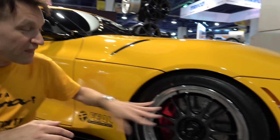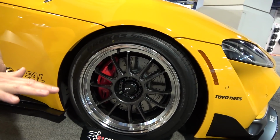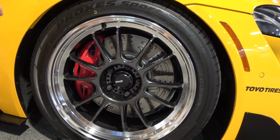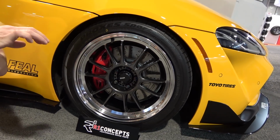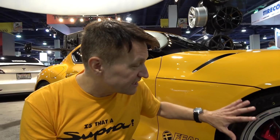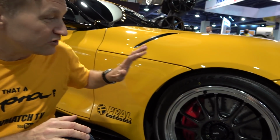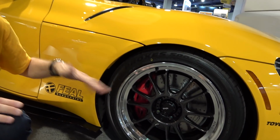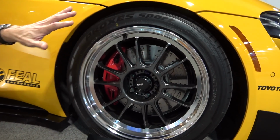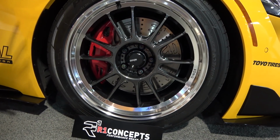These wheels are called the Hypergram wheels, and they're a special offset for the Supra. These wheels are super, super light. These are track-focused wheels. They're used by the drift community, people that run NASA, and all kinds of competition events. What's unique about these wheels is they are light. These are only 19.4 pounds, and they're 18 by 9.5 inches. That's a more popular size for track tires. A lot of tires are available in this size. And what we tried to do here is get the same offset as factory and the same rolling diameter.